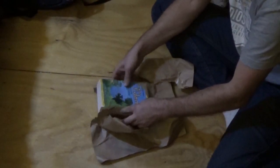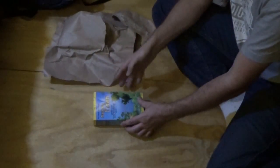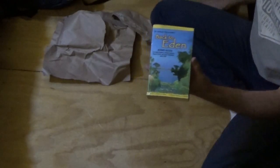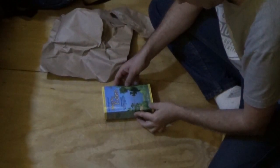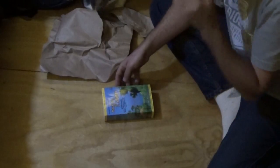Definitely a book. Oh wow, I didn't even know that existed. The Authentic Kloss Family Back to Eden. Jethro Kloss. I didn't know that book existed. Look at that. Classic Guide to Herbal Medicine, Natural Foods, and Home Remedies.